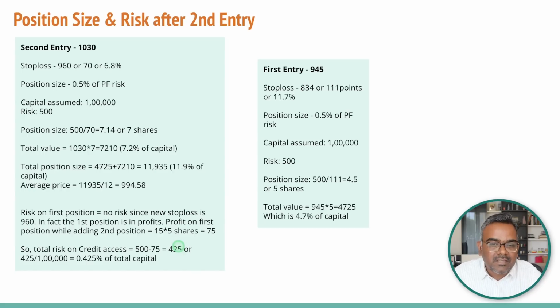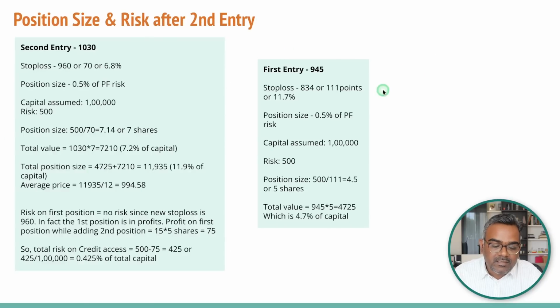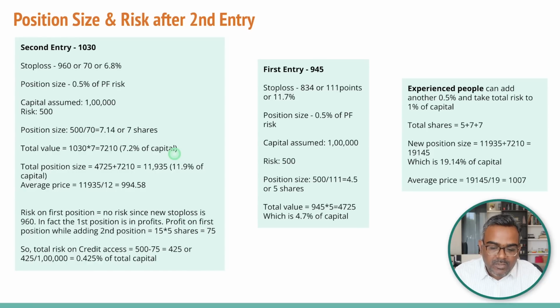Now, this risk is nothing compared to the rewards that you're going to get if this large base breakout works, right? So you're taking a position somewhere here, and let's imagine this works out, you're going to have a huge profit, right? I hope this was very clear. In case it wasn't clear, pause this video, take a pen and paper, and do these calculations to understand better. So let's move on.